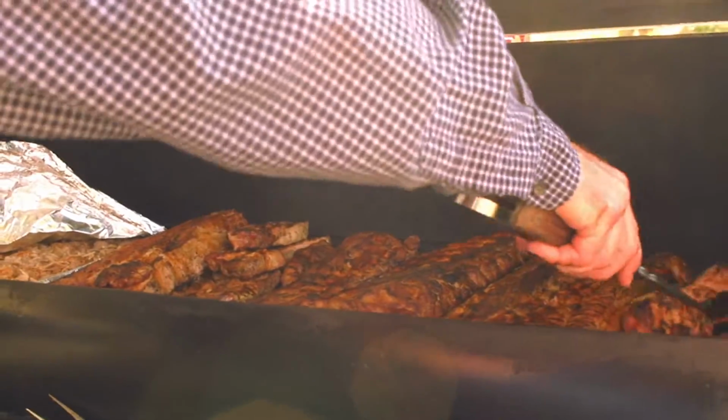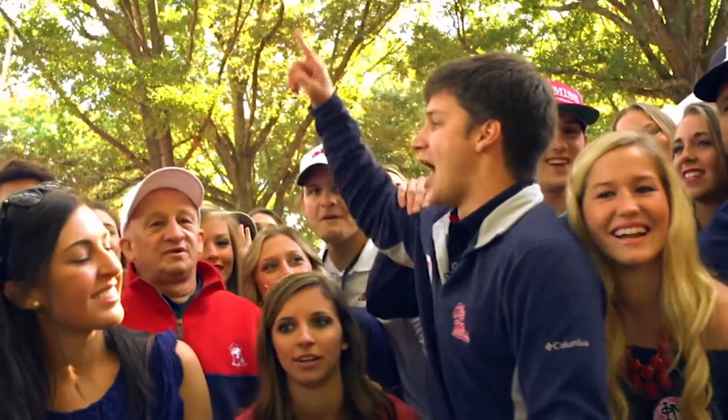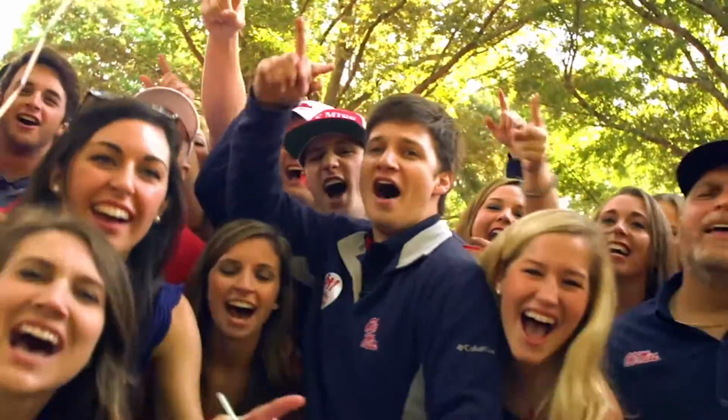There's nothing like it. Anywhere in the country, any school, it's beautiful. It's the funnest day ever. Everybody comes out, tailgates, has a good time. All your buddies are here, all your friends are here, your family. And it's just an experience like no other school has. Are you ready? Hell yeah!